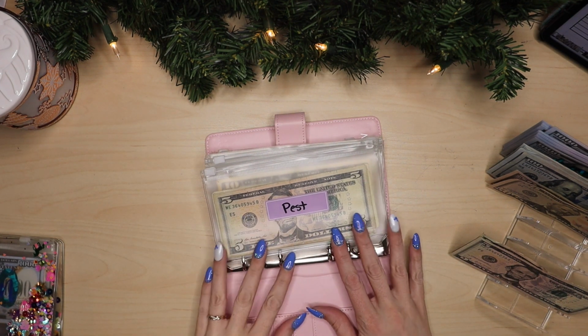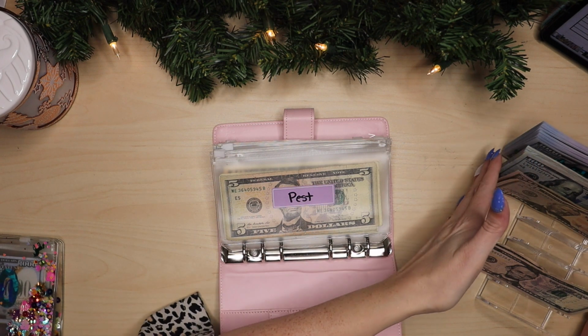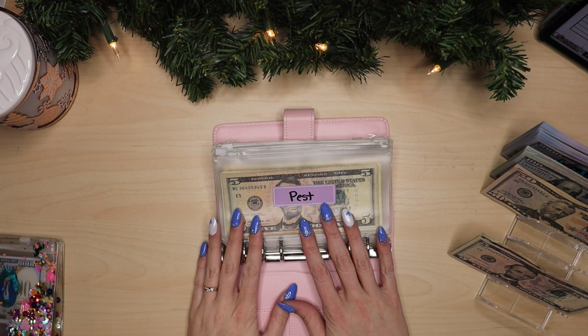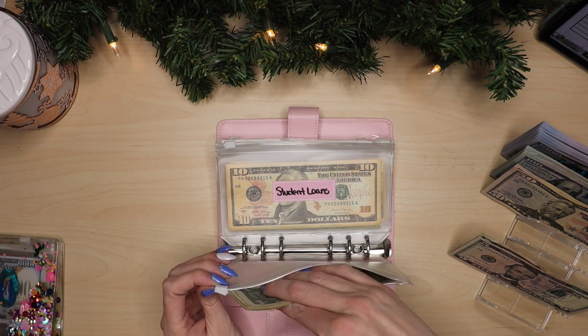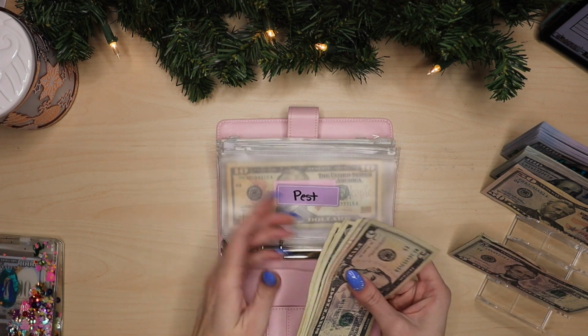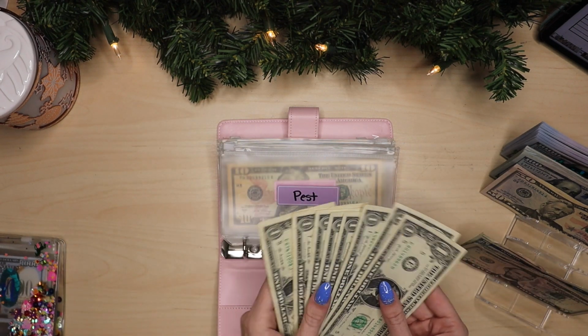All right, sorry guys, I had to reformat my memory card. So we are jumping into pulling all the cash out of our bills binder, and we'll try and do a small bill condensing, and then we'll count this money and see how much we're going to deposit for December's bills. So we are just pulling all this out here.